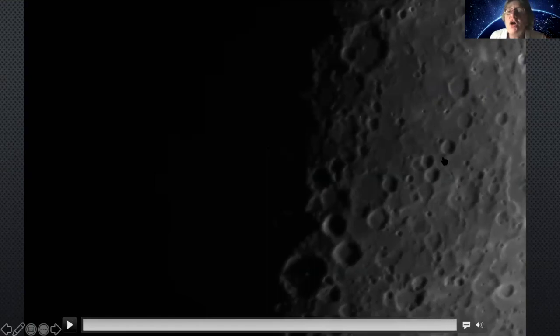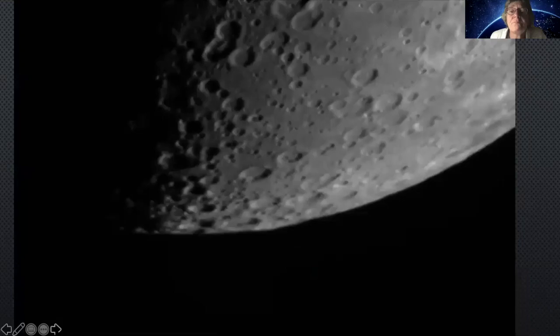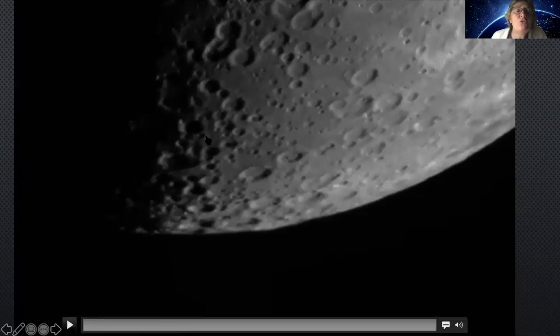But I just love looking at these craters and thinking, wow, how long ago did something impact the moon and create that crater there? And as we work our way down, we've gone from the top to the bottom. Just look how cratered the bottom of the moon is. There's just so many of them. Notice that we've got the terminator there. There's still about half of the moon that we can't see at the moment.